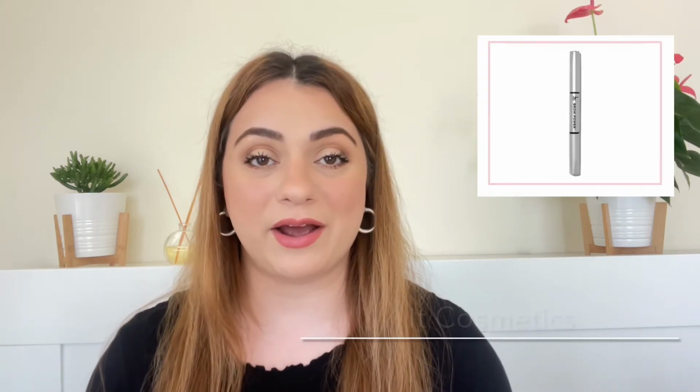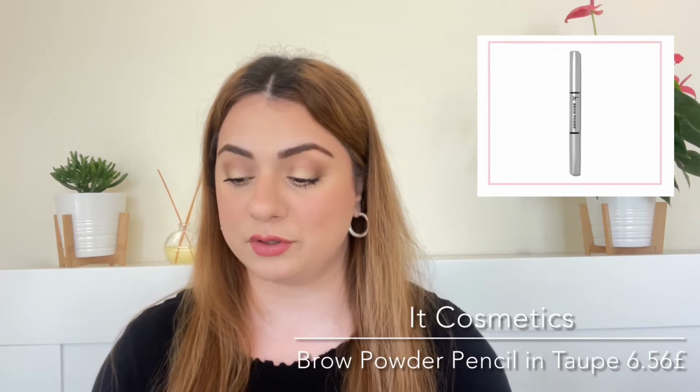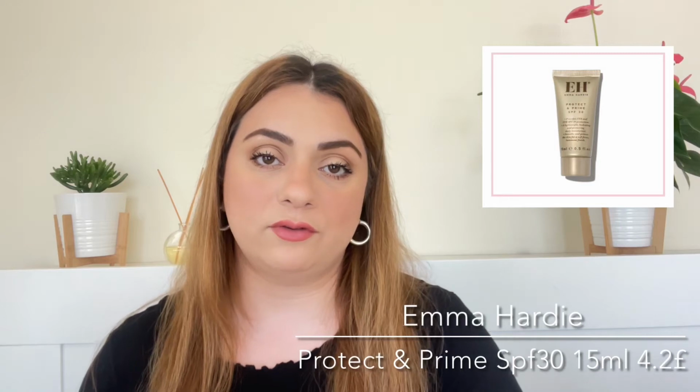Next, we have a brow product by It Cosmetics. It's the Brow Powder Universal Taupe Eyebrow Pencil, 0.05 grams, and it's worth £6.56. Next, we have a product by Emma Hardie. It's the Protect and Prime SPF 30. We're getting 15 ml and it retails for £4.2.